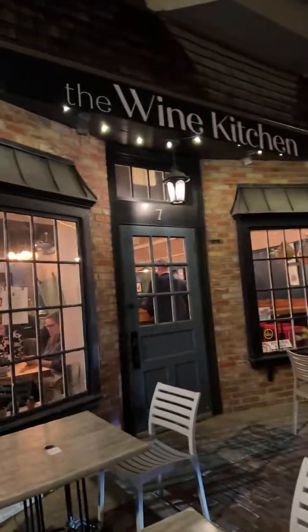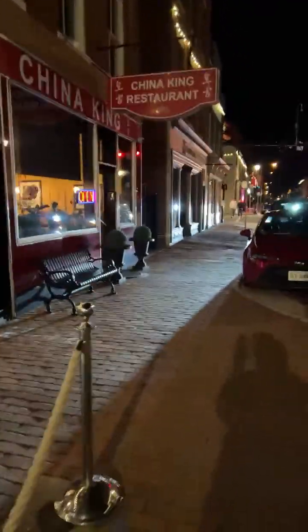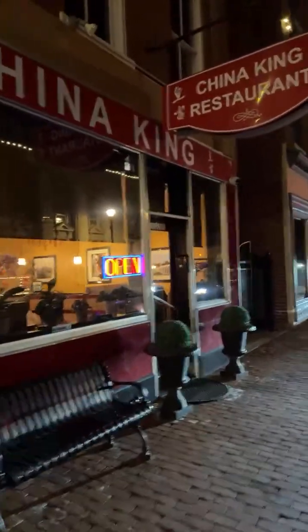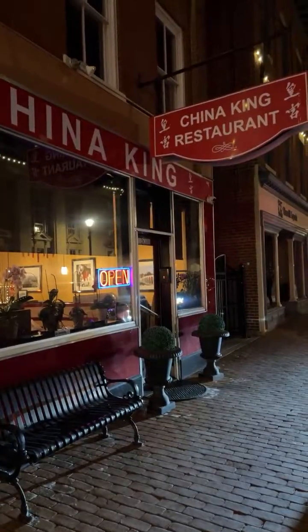China King Restaurant, The Wine Kitchen. Look at all these cute little shops. Now, the only place I've eaten here is at Trungos. So one of the reasons we came here, look at that. That's like a straight out of the 1950s Chinese restaurant. Wow.